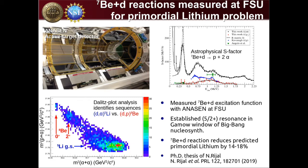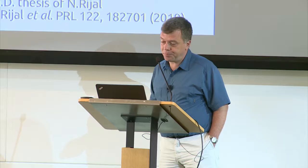And then there was another experiment that had these 2 data points, which was Angulo et al. And we are consistent at the higher of the data points, you could argue, but at the lower, it's clear that they missed this resonance because of their limitations in the phase-space acceptance. This was a PhD thesis of Nabin Rijal and published recently in PRL. Okay, so active target detectors really open up many opportunities, and you already said that we're going to use this at national facilities as well.